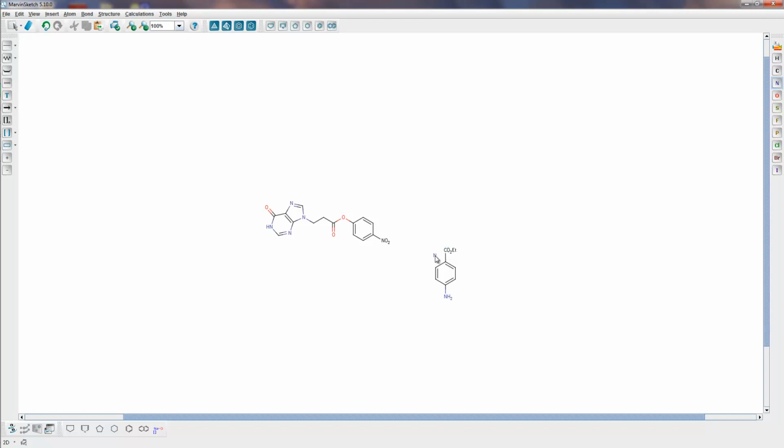Again, we're using an abbreviated group here. If we right click on it, we can expand that group to see the full structure. We can contract it. And now we're adding the reagent. This reaction is a base catalyzed reaction, so the catalyst is sodium hydroxide in this case. And we're done with the reactants.